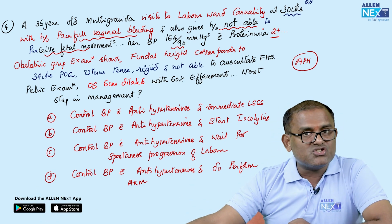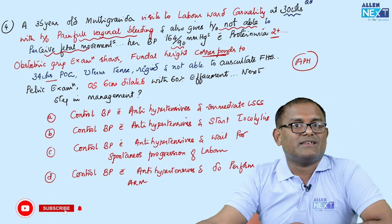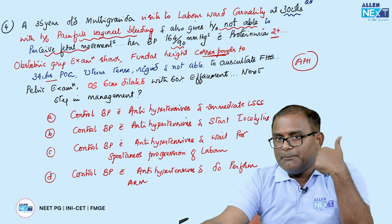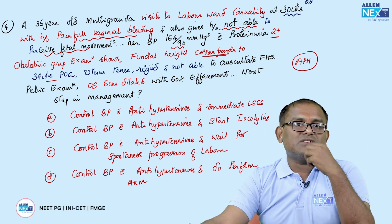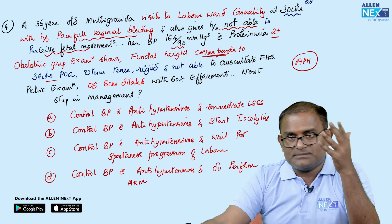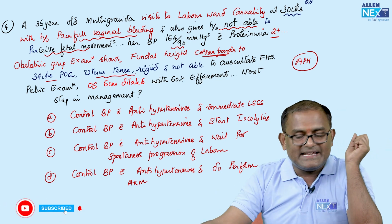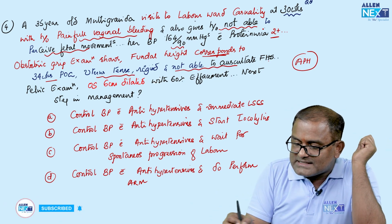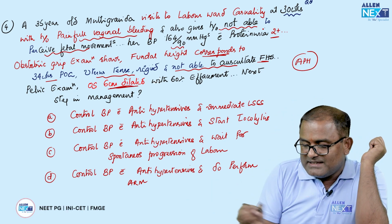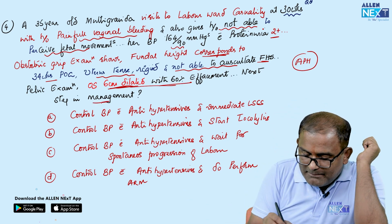Obstetric grip examination shows fundal height corresponds to 34 weeks. Here the fundal height is more than POG. So clinically, as per her LMP she is 30 weeks, but as per her fundal height it is 34 weeks, meaning fundal height is more than POG, and the uterus is tense, ridged and not able to auscultate fetal heart sounds. Pelvic examination, os is 6 cm dilated with 60% effacement. Next step in the management.